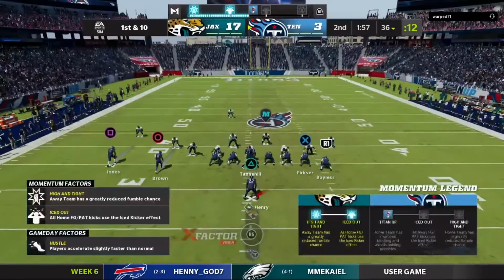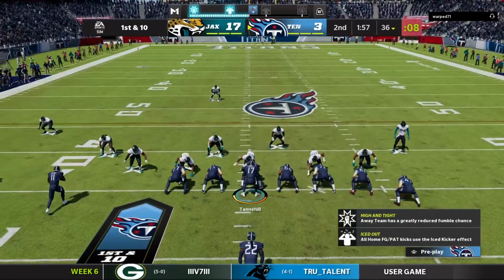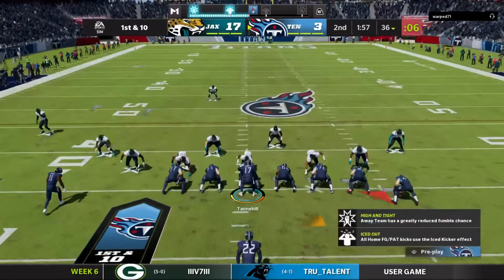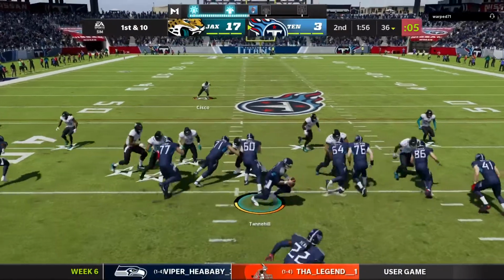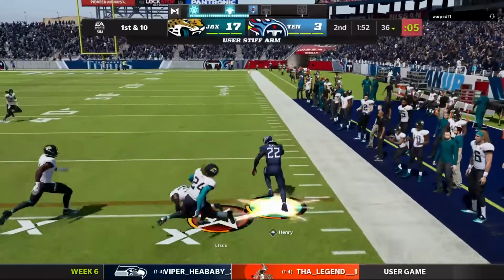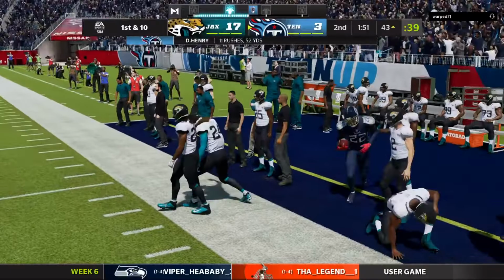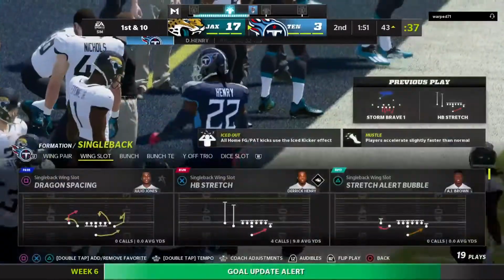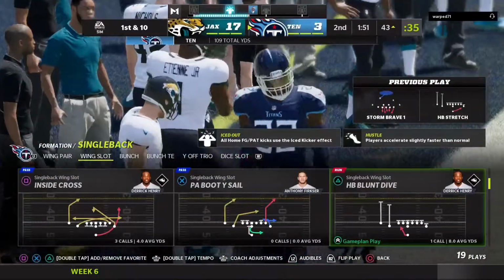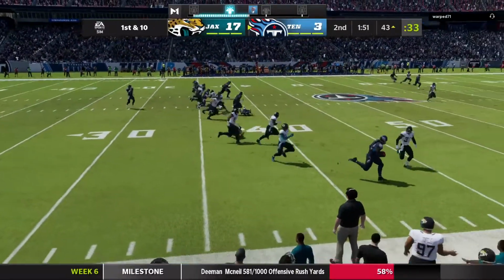So from the 36 now, 1st and 10. They'll try the right side with Henry. Shoves him away. Evades the tackler, and now some space. And he gets us to the other side of midfield across the 45 before going out. 52 yards rushing for him now as he's run it 11 times.